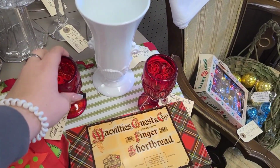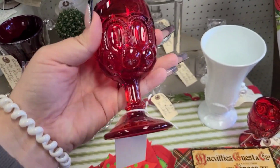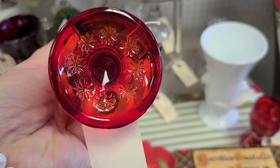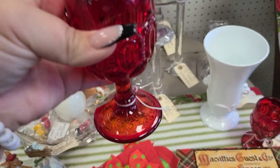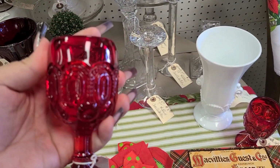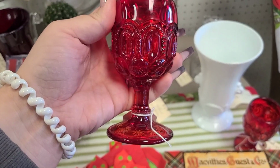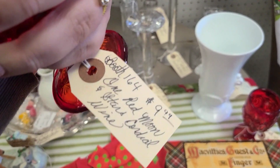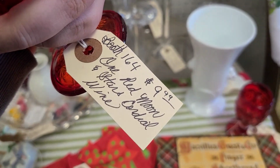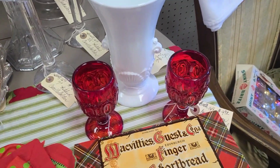And then in the same booth we have these itty bitty tiny moon and stars. I think this is right moon and stars, not Ellie Smith. It's not focusing. Sorry guys, couldn't get it to focus. They have it at $10 and there's 2 of them. That's a little much, but that's okay.